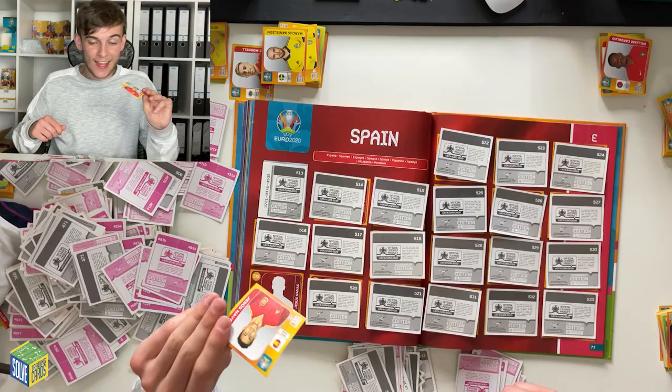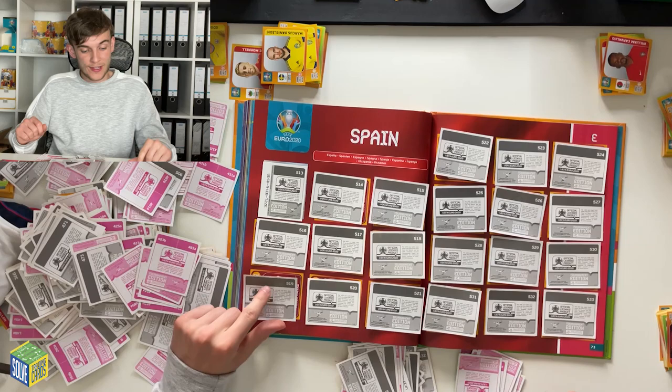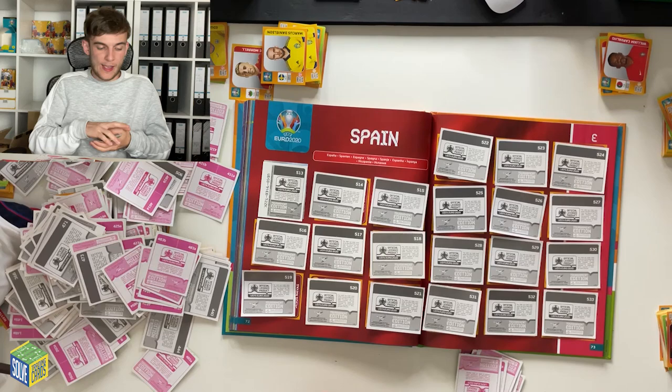Last sticker, 519, a complete Spain team. Love it. I love it. Let's get these stuck in.